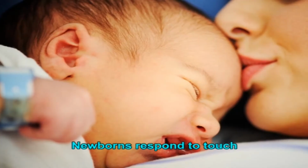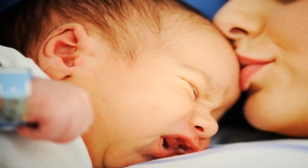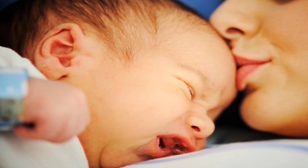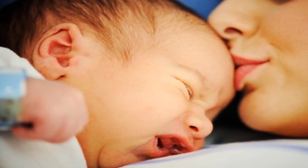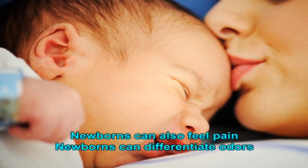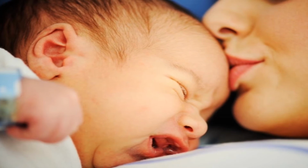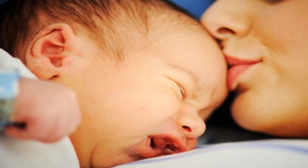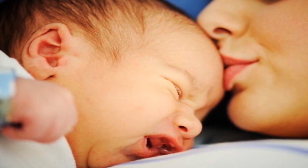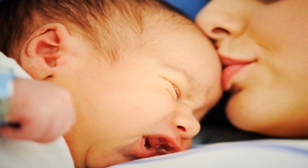Newborns respond to touch. A touch to the cheek produces a turning of the head. A touch to the lips produces sucking movements. Newborns can also feel pain. Newborns can differentiate odors. The expressions on their faces indicate that they like the scents of vanilla and strawberry but do not like the scent of rotten eggs or fish.